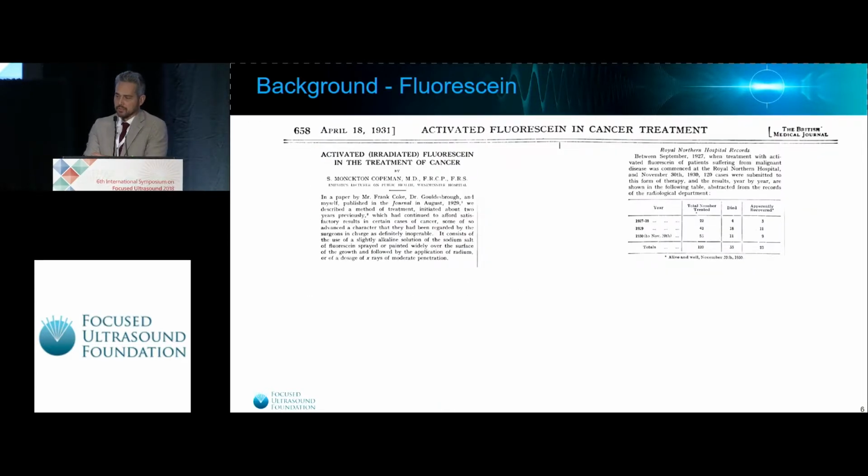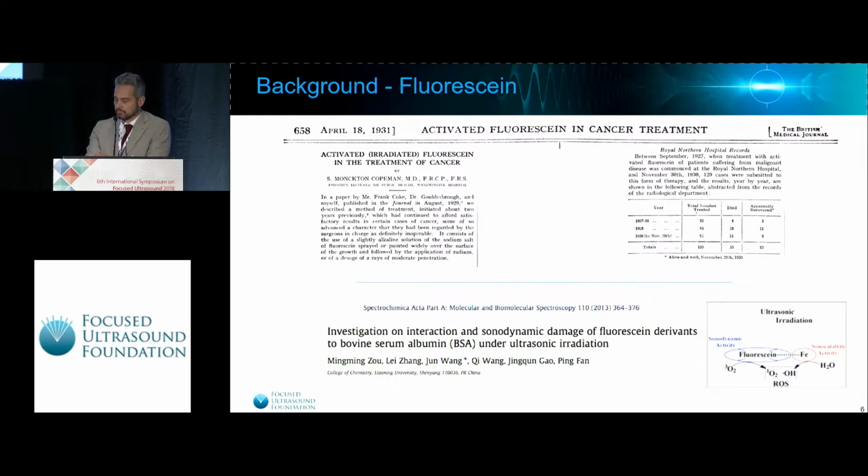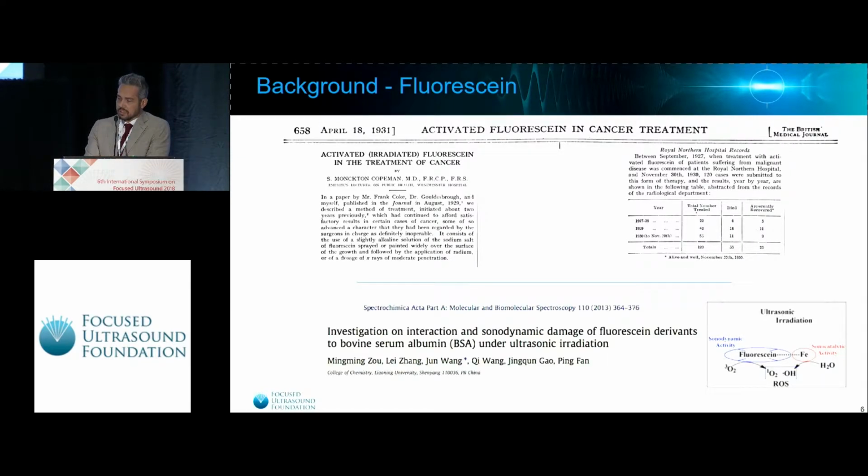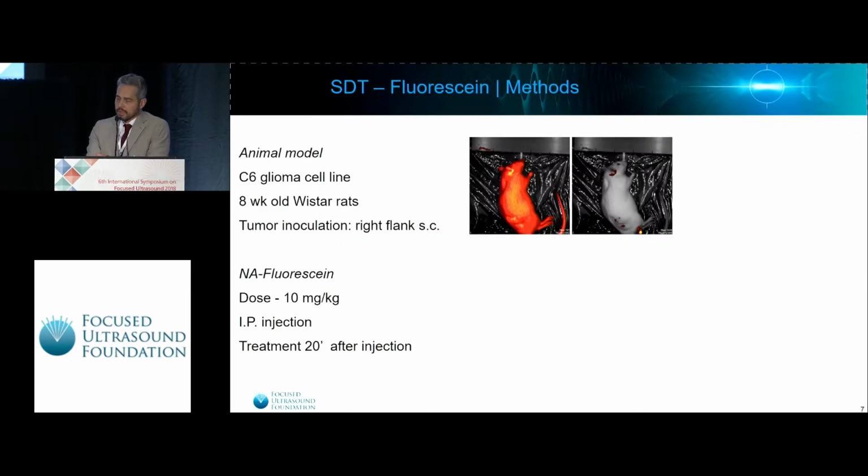The idea of using activating fluorescence for cancer treatment is not new, as it started in 1931, as you can see in this paper. Recently, there have been in vitro studies that show that fluorescein, when under ultrasonic irradiation, is able to create free radicals and ideally induce cell damage. So we decided to use this substance to treat a C6 glioma model.